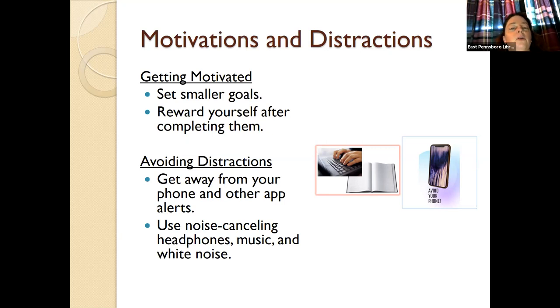So set those smaller goals, and then if you need the incentives, give yourself a reward when you have completed those goals. It can be something simple, like knowing that when you're done, you can have a snack, or maybe if you like to work out, you can go work out afterwards. If you live at home with your family and you know that you're going to enjoy some time with them when you're done, having those smaller goals with an incentive at the end of it can keep you motivated.